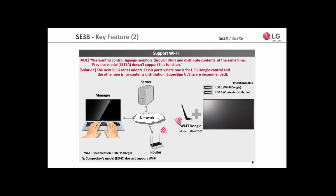All right, now we're just rehashing everything right now, just reviewing. What are some of those other features? I did share that it does support Wi-Fi, so you do need that wireless dongle.